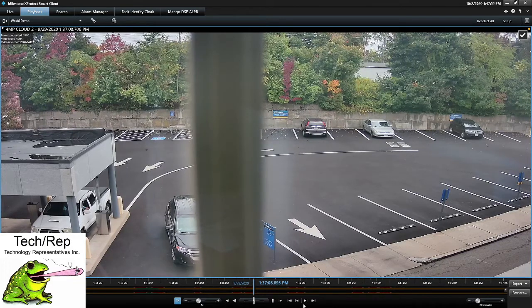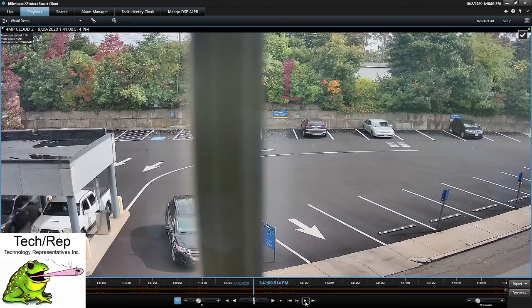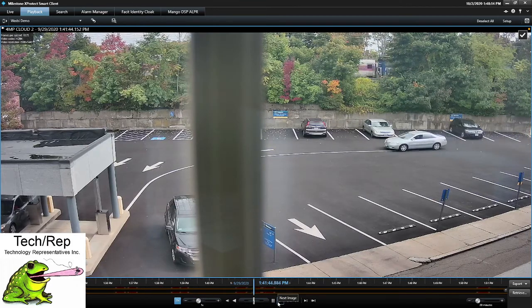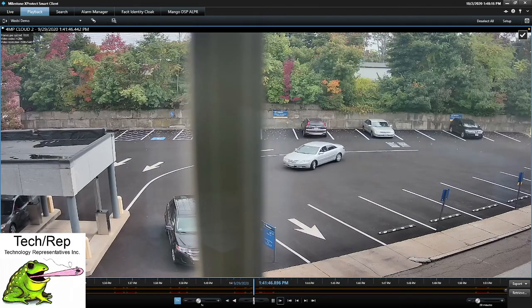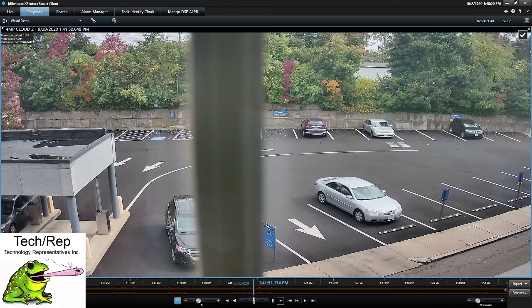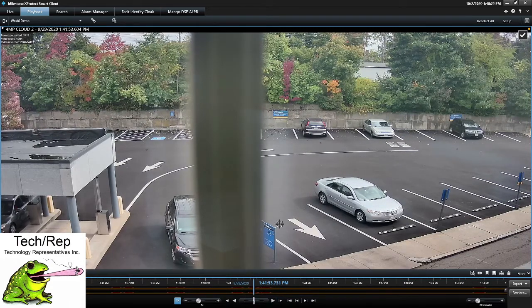The value behind that is I am now not limited to the amount of storage on-prem. If I need a year's worth of data, I can make a year's worth of data. If I need 3 years worth of data, I can make 3 years worth of data. And as you can see, playback is pretty darn good. I'm going out over my not so great internet connection and pulling the video data directly out of the cloud. So what does that mean to you?